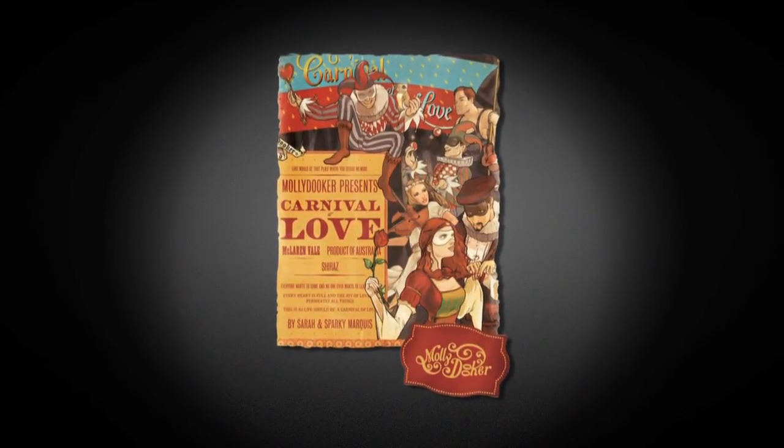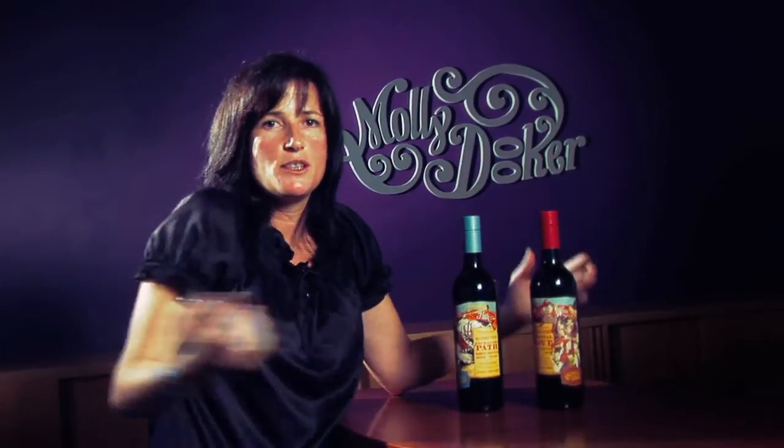And the next wine is Carnival of Love, and it's our Shiraz. Now this wine is amazing. I mean, I actually really love the Enchanted Path, but a lot of people love this Carnival of Love. And last year with Wine Spectator it got the 8th best wine in the world. This year it got 9th best wine in the world. So obviously people are enjoying it. Now this is called Carnival of Love because that's what life is. It's a carnival of love.